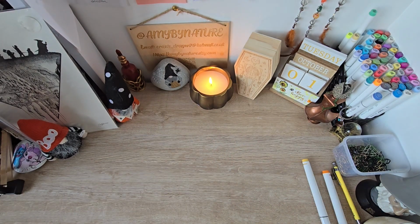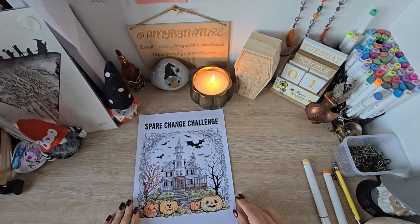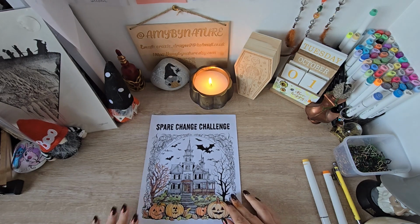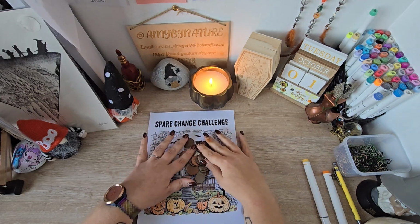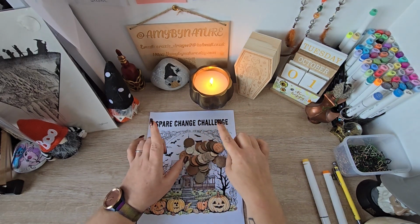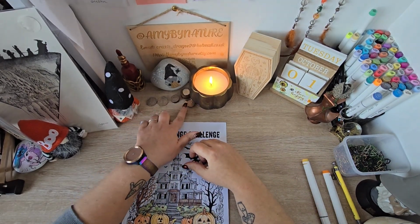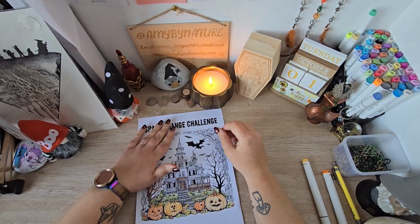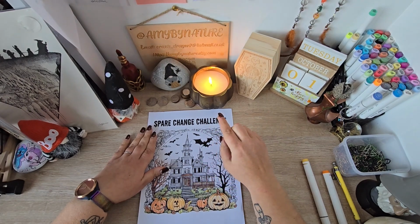And we're going to move on to our spare change challenge. Oops, I'm knocking everything down. Our spare change challenge. And we have got, let me get my jar, and I shall tip this out and I'll be right back with you. Here is our change. Let me sort this out and again, I'll be right back with you. Okay guys, so we have got £3.50, £3.80 that we will be putting into our spare change challenge. So we're going to do a bit of colouring and I will see you when I'm done.